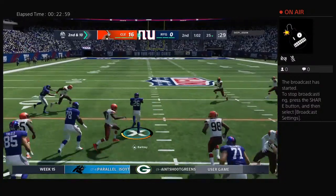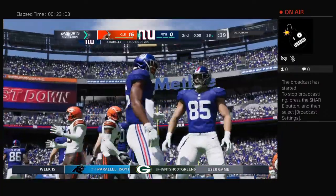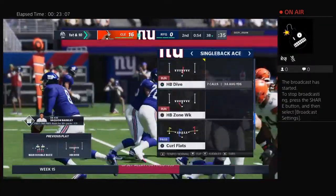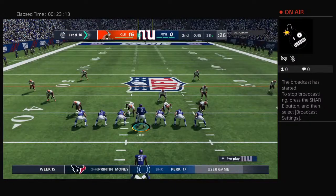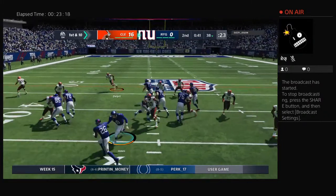Jones with a handoff to Barkley. And they're able to get this one across the 35. A gain of 13. It's a first down. Exactly what they needed right there, because they needed to use the ground game to take some pressure off, because the quarterback's been struggling a little bit. So a solid run by Saquon Barkley, and another 1st and 10 here.